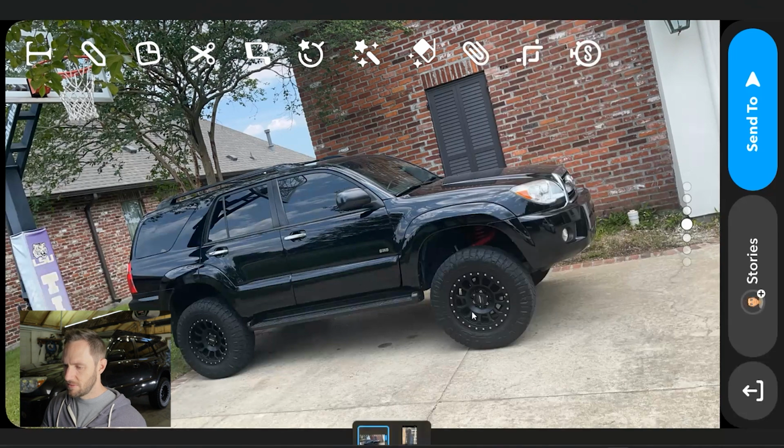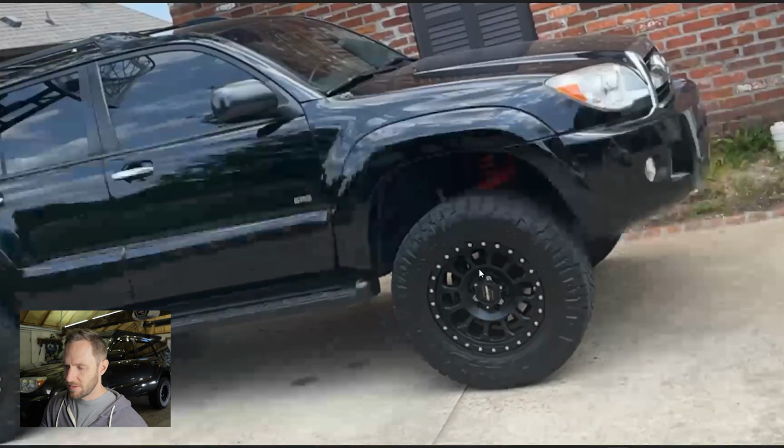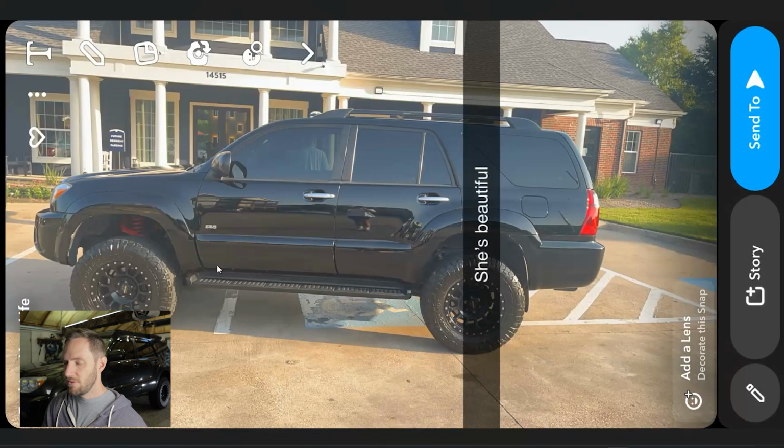I can't seem to zoom, I'm an idiot. There we go. They're beadlocks, I'm assuming. They're not real beadlocks, but I mean, I'm guilty of that too, and I think that looks cool. So, dude, your pictures suck. Like, screenshots of a phone.